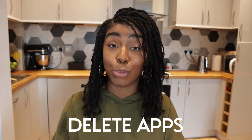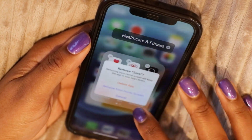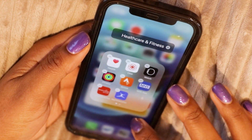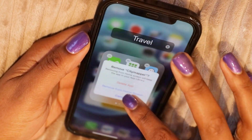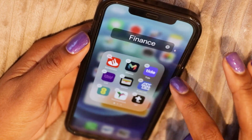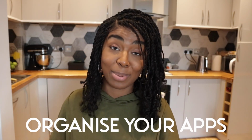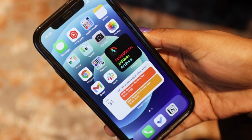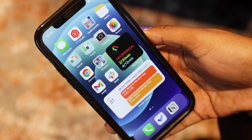Delete any apps that you do not use or that do not add value. Find a way that works for you. I've seen some people recommend a kind of KonMari method, which is to take all of the apps out of their folders just to kind of overwhelm yourself with just how many you have, and then delete and regroup. Organize your home screen and your app pages. I haven't got into the whole custom widget thing, but I do have the Google Calendar wide widget on my home screen so I can see my current event and my next event, and I also have my Apple Watch activity.